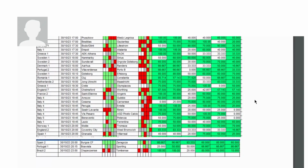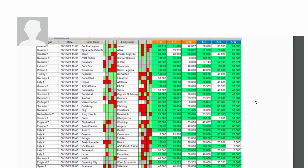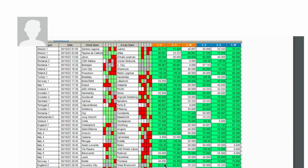But we'll go down and have a look at Coventry again. Use Coventry as an example. Just put it there so we can see it. So 83% chance of it being under 3.5 goals.